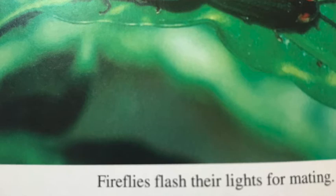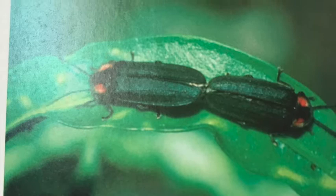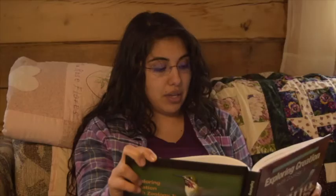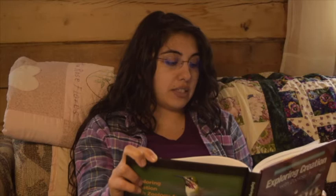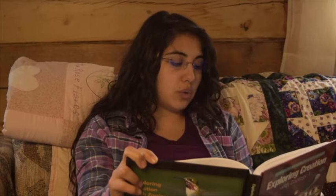If a female fancies what she sees, she will wait for a specific amount of time and flash her light in response. Every species of firefly has a different pattern and time frame for this flashing. The fireflies of each species know exactly what their pattern and time frame should be. So, after the female flashes, if it's the right pattern and time, the male will fly over to her and mate with her.